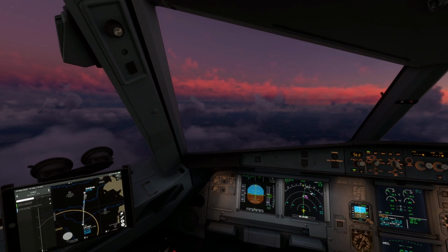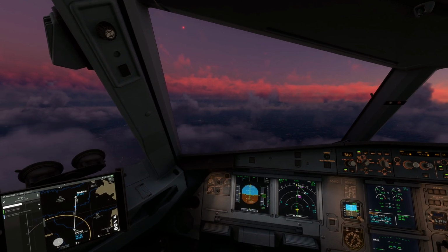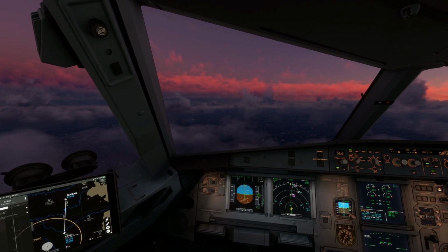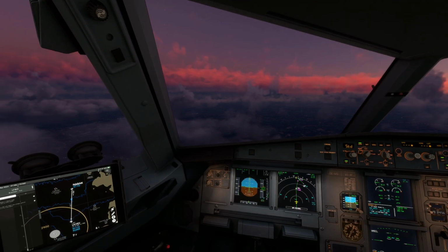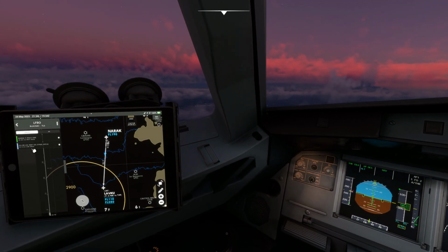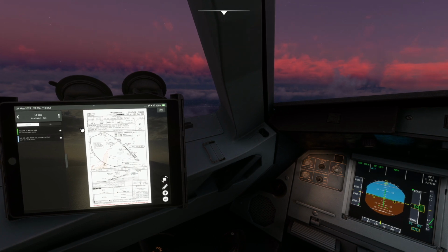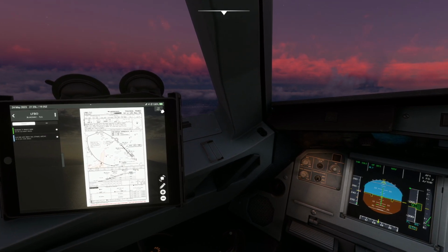N320SB0 Sierra Bravo, good evening. Continue descent via the NARA 7 India arrival, for the ILS approach to runway 32 left with the LAVCO transition at Blagnac. Continue descent via the NARA 7 India arrival, for the ILS approach to runway 32 left with the LAVCO transition, N320SB0 Sierra Bravo.